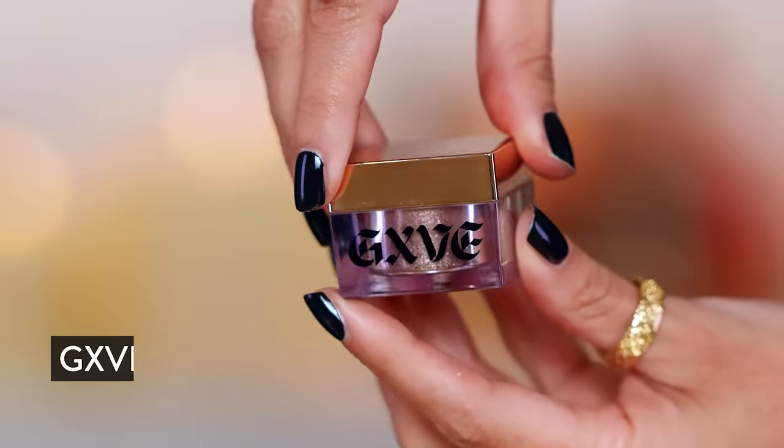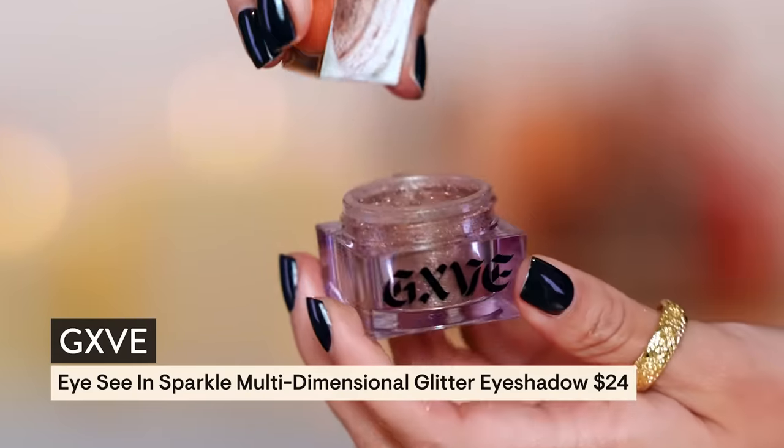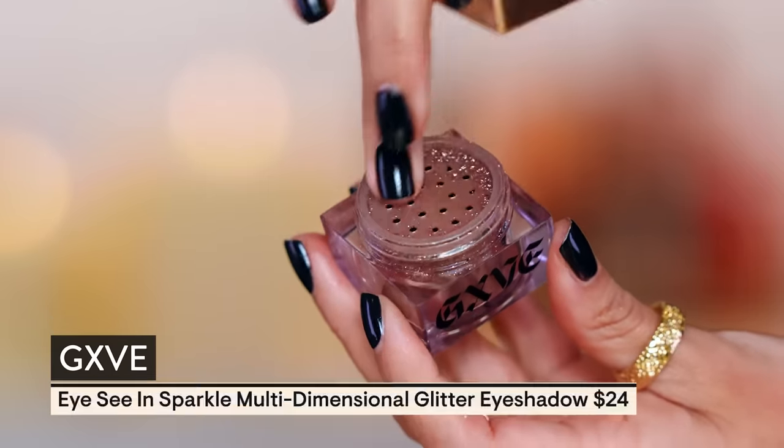Give Beauty is a newer line at Sephora, but I recommend this product to everyone and I've been doing it for about a year now. And that is the Icy and Sparkle Multidimensional Eye Pigment. This is the shade Twinkle. I love this so much.